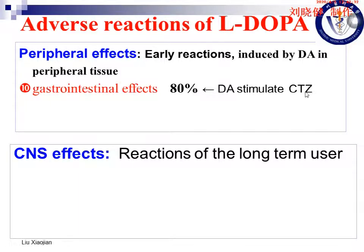Chemoreceptor trigger zone. CTZ is the abbreviation of chemoreceptor trigger zone. This zone also has dopamine 2 receptors. Once it is activated by dopamine, it usually causes nausea and vomiting.